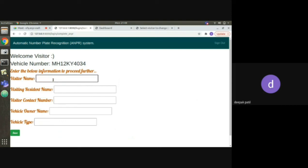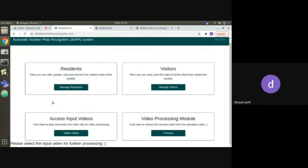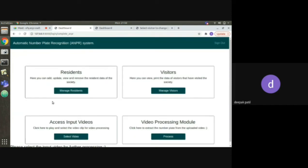Now we will input the information. Let the visitor name be test visitor. Visiting resident would be test resident 112, for the purpose, and for contact number let it be any 10-digit number, anything like that, and owner name would be test owner, and vehicle type is four-wheeler. Now, as we have filled this form, the security guard will save this, and once the data is saved, the system will be redirected to the dashboard.